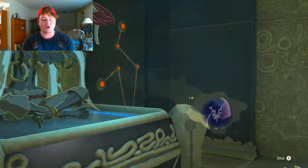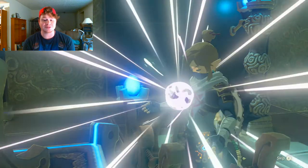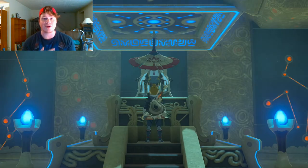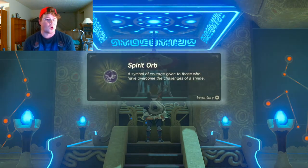And I got another shawl. Got another shawl to add to my collection. I'm just gonna put it right there. It's gonna boot me right in the eye. Right in the eye of my chest. Right there. Put it right there. Keep it safe. Spirit orb!